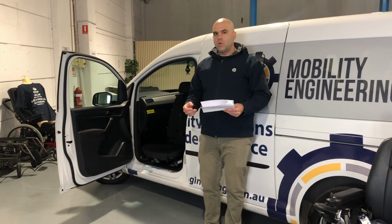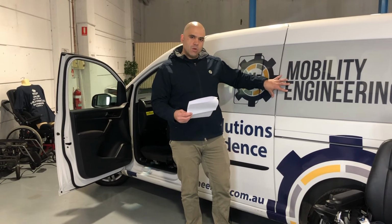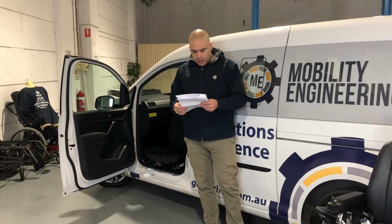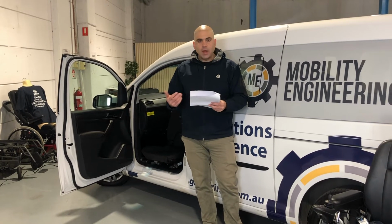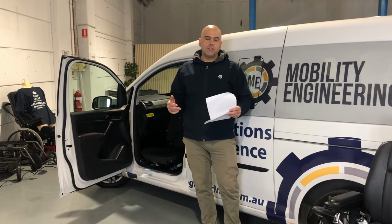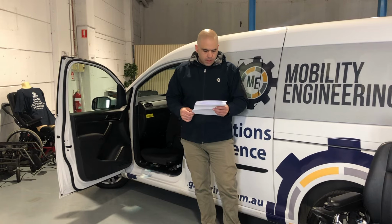So in general, the vehicle part is a no. They won't fund the vehicle. They will fund the product only, right? And the vehicle does have to have constraints around it, which is that it has to be less than 5 years old or under 80,000 kilometers. You can push the barriers of those constraints, but you do need to have justifications around it depending on the product, and we've got a video on that which the link will be below.